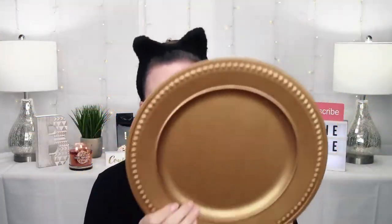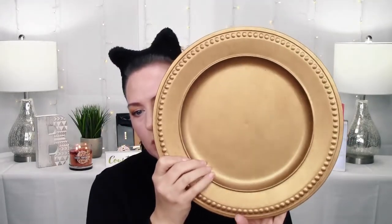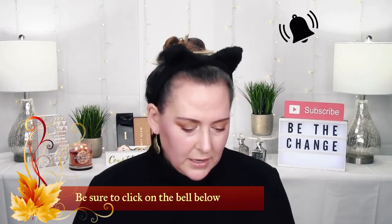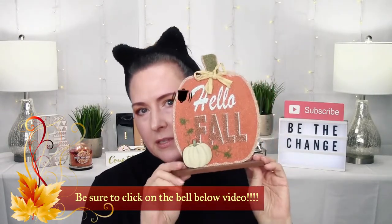Moving on, I picked up six of these charger plates. They're kind of a coppery gold color. I really like these, and they're actually pretty sturdy. They're a hard plastic. Really like these. Hoping to incorporate those into my fall tablescape. I always pick up a few of these because they make amazing craft projects. So I actually really like these. I got two of those.